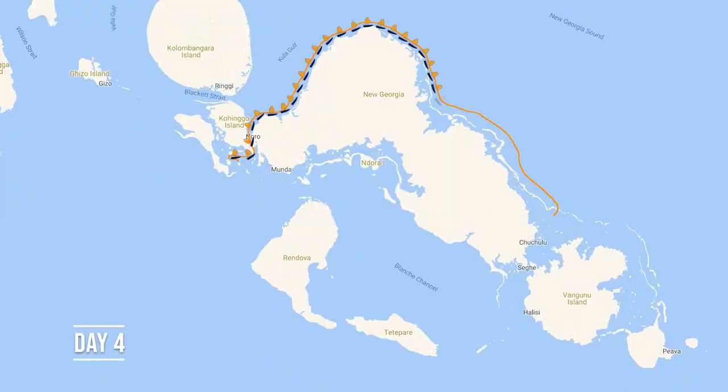Nice. We still couldn't figure out the engine, so because we are only doing 3 to 4 knots on average, it took us an extra day to reach Yupi Island.